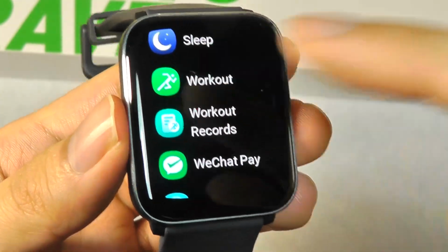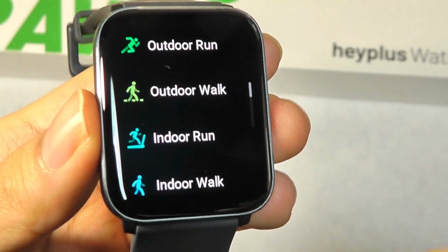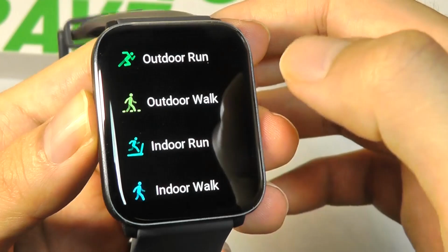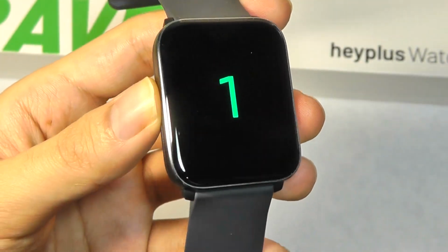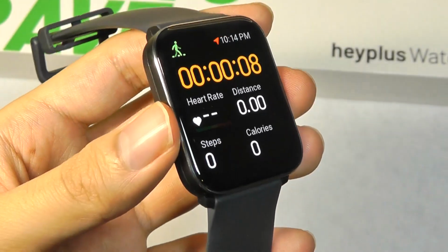And under workout, you can also find a fair selection of different sports that you can track, mostly such as running, walking, cycling, hiking, elliptical, and it will measure that in a little bit more detail and granularity as you are performing the exercise, counting calories that you've burned, heart rate zone, among other vital stats.